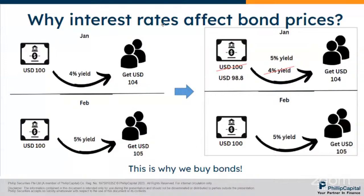So let us look at here. If in January you buy a bond that has a 4% yield, which gives you 104 USD. Okay, so this is in January. Let's say the Federal Reserve increases the interest rate to 5%, so the bond issued in February will give you a 5% yield. So you will get 105. In this case, people who bought the bond in January will not be happy, because you get 4%, but if you buy in February, you get 5%.